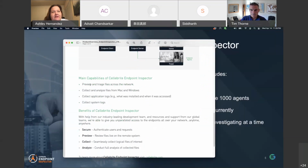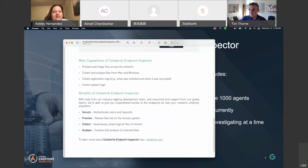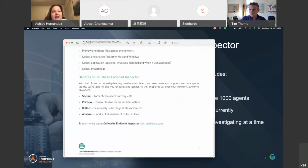They can triage files across the network, and collect and analyze from both Mac and Windows. We can see what files were on the system, what's been installed, and system logs to see what's actually happened. And then the points that we also had in the sales deck are reiterated in this particular piece of collateral. So that is available for you guys to use and leave with prospects as information for their reference.